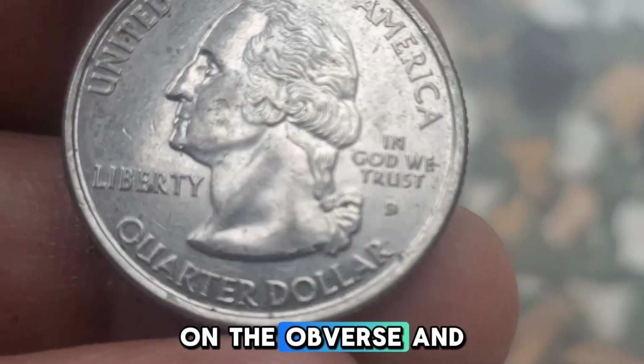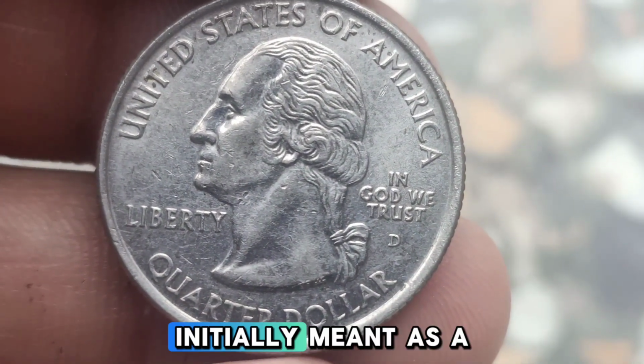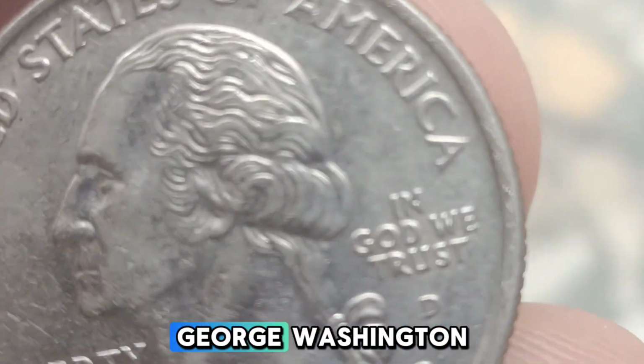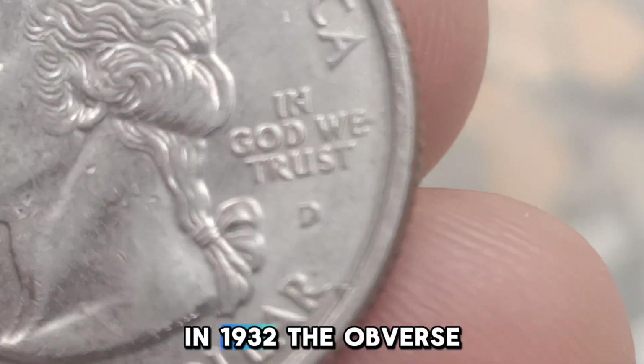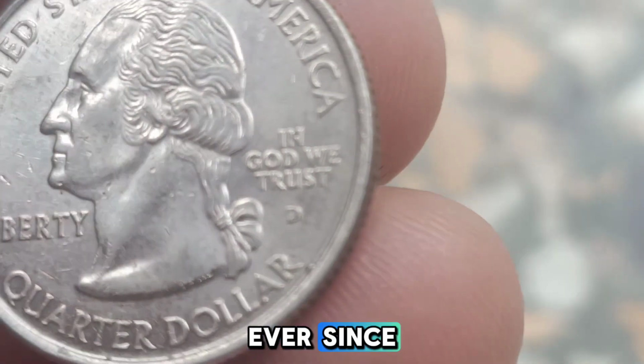United States on the obverse and the American eagle clutching a bunch of arrows on the reverse. Initially meant as a one-year design to commemorate 200 years since the birth of George Washington in 1932, the obverse became the definitive design for the denomination and has been used ever since.